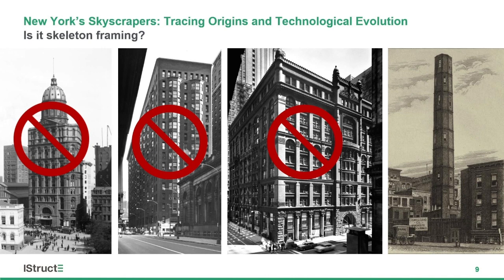None of those buildings has a skeleton frame. So skeleton framing is obviously not necessary unless you want to argue that the Rookery and Monadnock are not early skyscrapers. You're welcome to do so. People in Chicago will disagree with you.